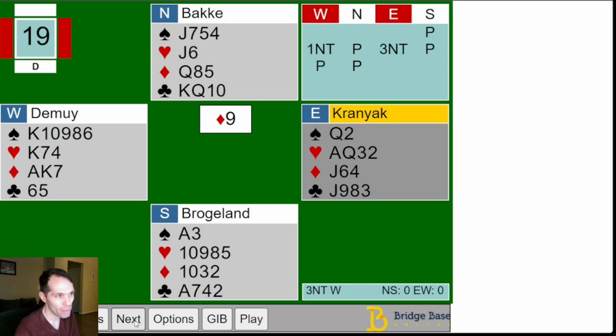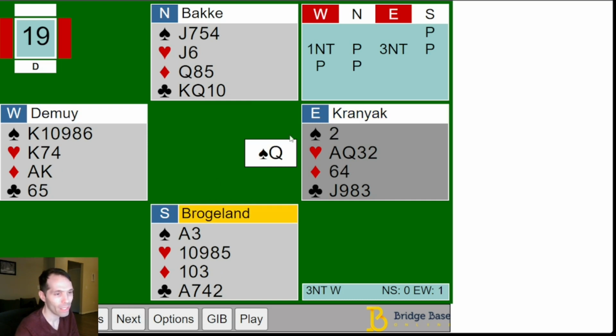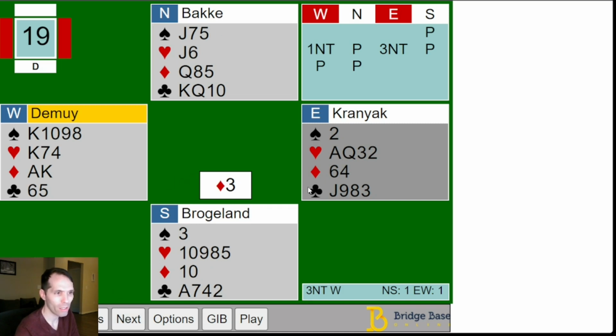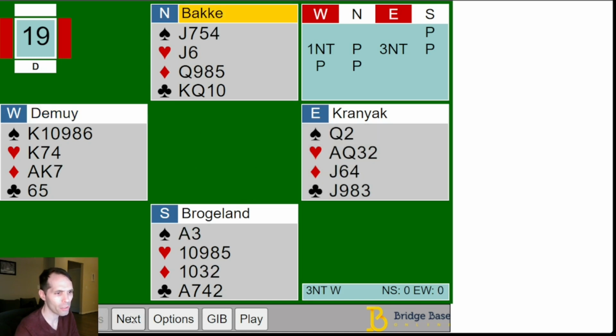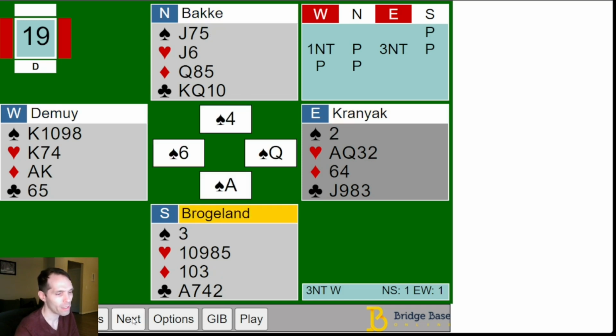We get the 9 of diamonds lead. Okay, is this enough to let the contract make? I suppose not yet. Declarer hops up with the jack and also leads the queen of spades off the dummy. South flies ace, returns a diamond. So all of this makes sense. North has made kind of an unusual lead, the 9 of diamonds, but I assume this is just standard for them. 9 of diamonds to the jack. Queen of spades. Small diamond to the king.